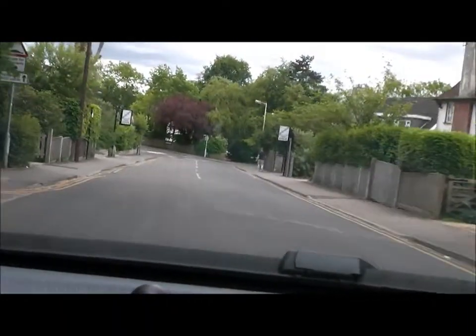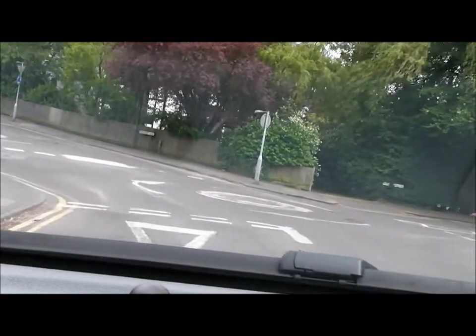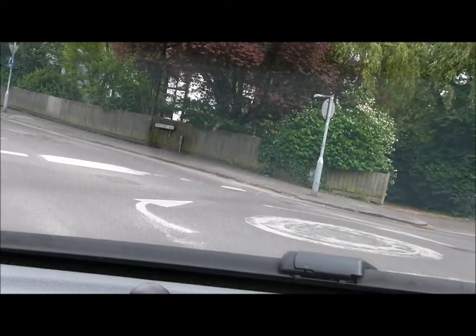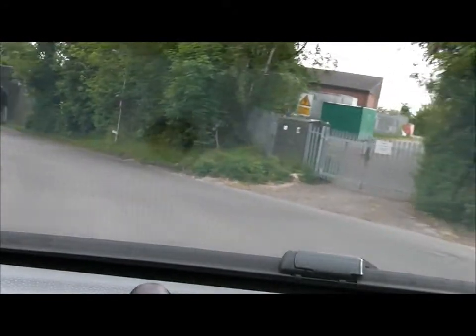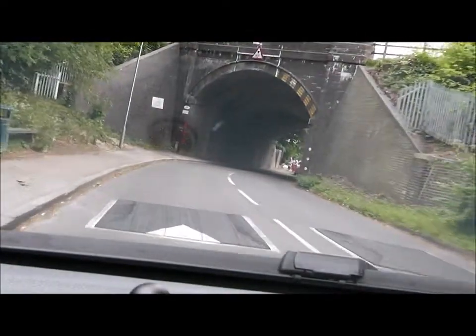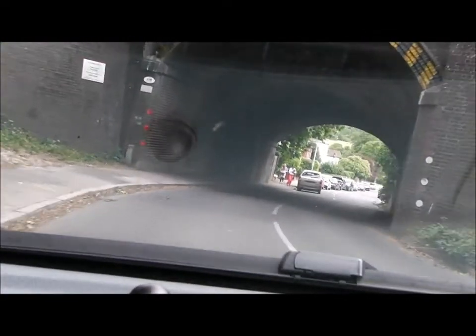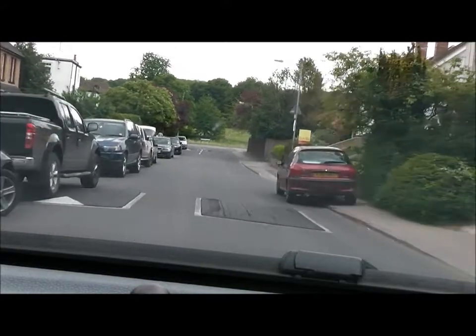Now we're going to turn right at the roundabout. Road, we can turn left.